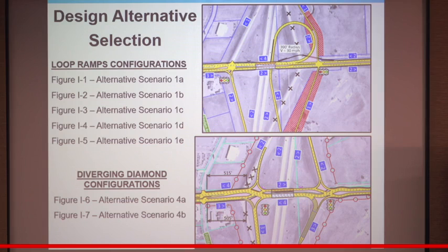In terms of design alternatives, and we went through this pretty in detail at our first public meeting, as we ended the major investment study, we really had two major scenarios that we wanted to carry forward. One being what we would refer to as a partial folded diamond interchange, or interchange with a loop ramp, however you'd like to look at it. And so as we went through that refining stage of this project, really searching for a preliminary design alternative to move forward with, out of those we generated 5 scenarios.